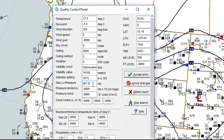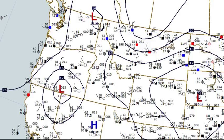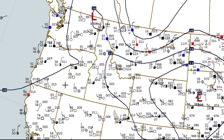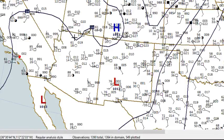So what we're looking for is sea level pressure. There's definitely not 967 millibars around there. So we can just delete that. Delete that. That looks good. That looks good. Okay. And then if we replot that, here's what we get. That little artifact there, it's gone. So the data looks more normal out in that area. So that's one of the advantages of having a plotting program like Digital Atmosphere. You can kind of change the data.